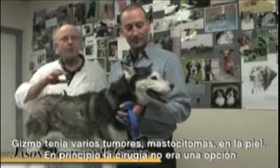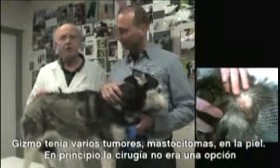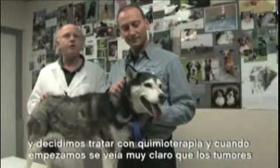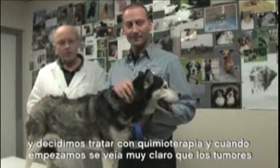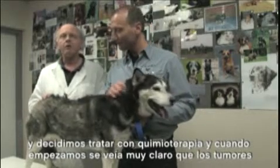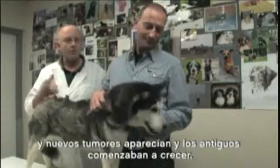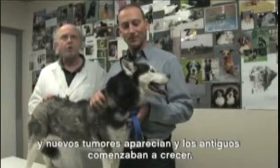Gizmo had several mast cell tumors in the skin, which in the beginning didn't look so severe. So surgery was not an option, and we decided to start treating him with chemotherapy. And when we started, it became very clear that the tumors didn't respond. So we used several kinds of chemotherapy, and we used prednisolone, and only new tumors started to develop, and the old ones started to grow.